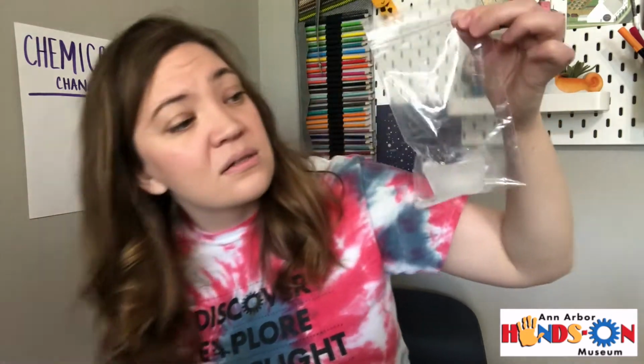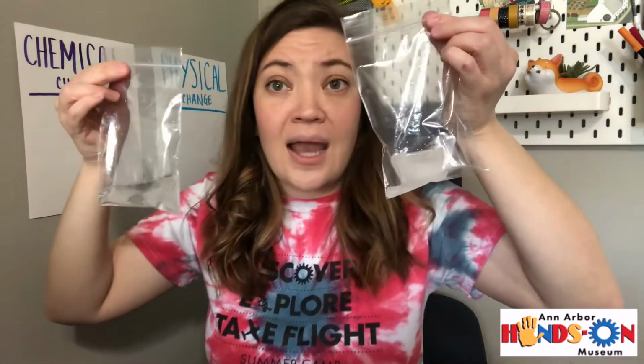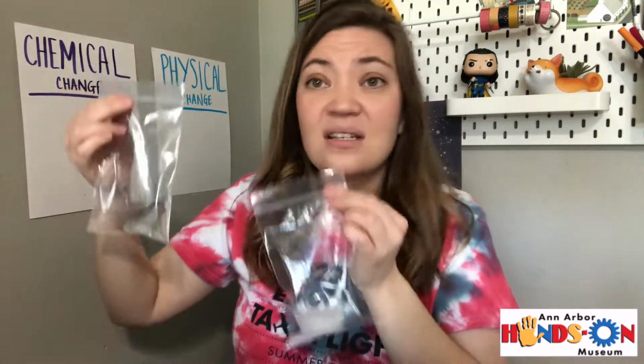A physical change is when something changes form or shape. Like, for example, I have this ice cube and it's cube-shaped. But if I mix it with sunlight or heat energy, then it becomes like this, puddle-shaped. The stuff that's in the bag, the matter, is the same. It's still water in either case, but it's shaped differently. This is an example of a physical change.